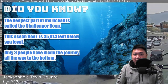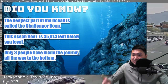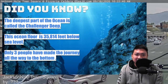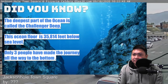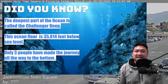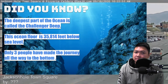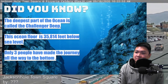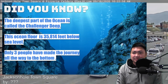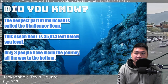Yeah, that's just how wonderful science is, or basically existence. We don't know everything, and that's what keeps people curious. And even here on our own planet, you think, okay, we don't know anything about outer space. Exactly. But as you see here with the Challenger Deep, we don't know a lot about our own planet. There are parts where we can't even journey into.